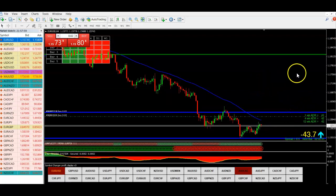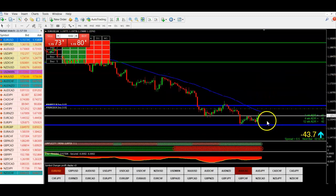Now, I'm ready for both. If this can also just go to the 50 and do one more low, I'm gonna be out of this trade pretty much if that happens. So that's what we're waiting for, that Euro USD. Let's look at GBP USD real quick.